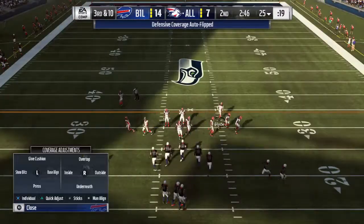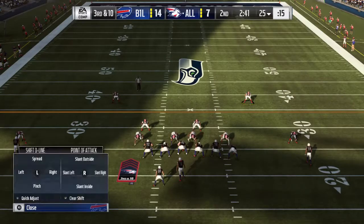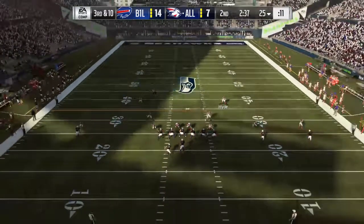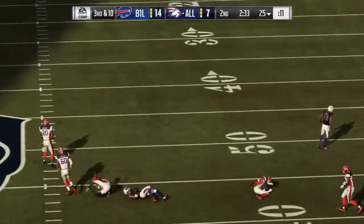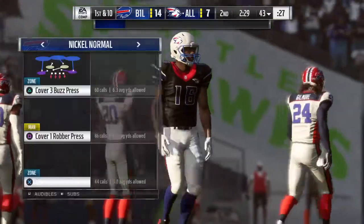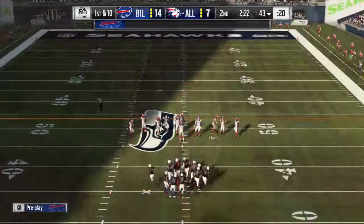And on third down, a nickel formation here defensively. Jackson from the shotgun. And he's got Lockett. And they get him down, but not before he takes it across the 40-yard line. His first catch, and it's a pretty big one.